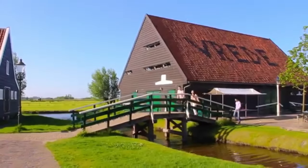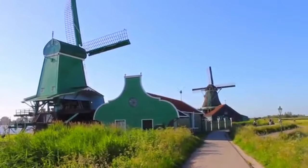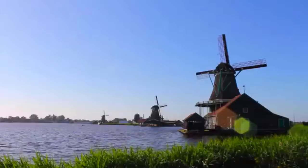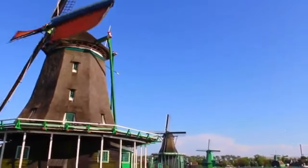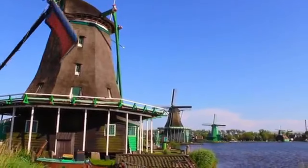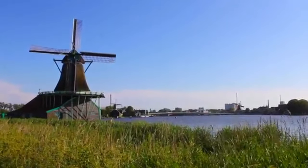The Zaanse Schans is only 30 minutes away from Amsterdam, so if you're in town and have time to spare, make sure you come and visit. It was also the most visited place in Holland last year. When you get off the train, you'll see and smell that there's a chocolate factory there, and the signs on the floor will show you how to walk.